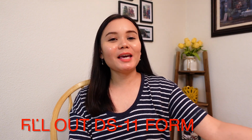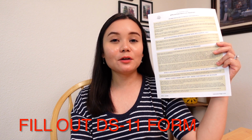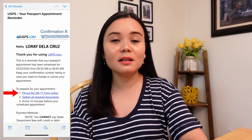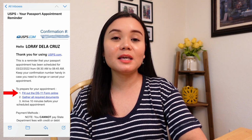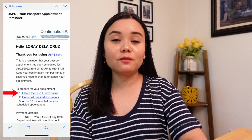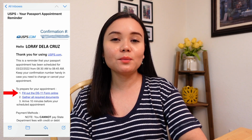And then next, you can now fill out your DS-11 form. So as I've said earlier, you can fill out this form by handwritten, or you can fill out a form online. In my case, after I secured an appointment online, the USPS sent me an email about the confirmation of my appointment, and they also sent me a link where I can fill out a form online. So I'm going to show you guys how to fill out a form online, and then after you filled it out, you have to print it and bring it with you during your appointment.